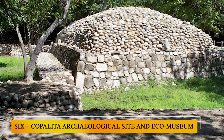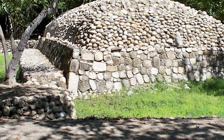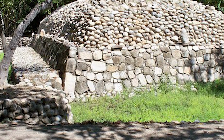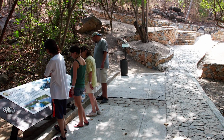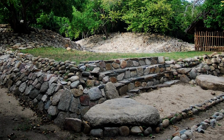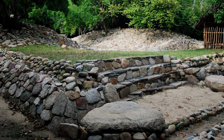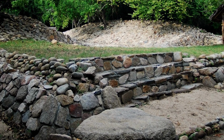6. Copalita Archaeological Site and Eco-Museum. History hides where the Copalita River meets the sea. Here, Zapotec merchants built a trading port some 2,500 years ago. Today, low stone temples rise between ceiba roots, and the onshore breeze carries the scent of crushed copal resin.